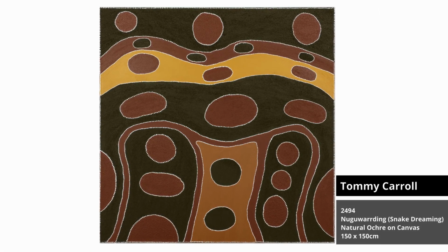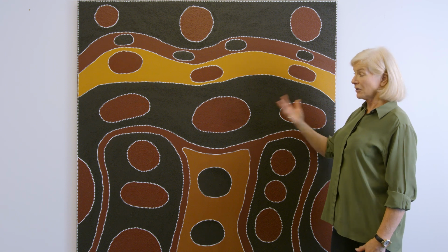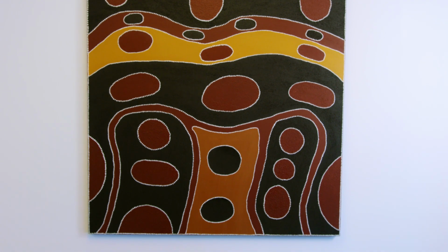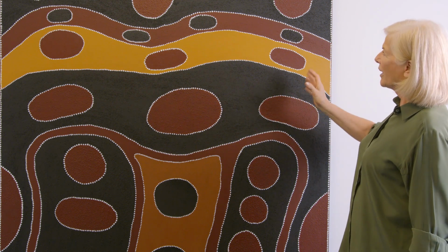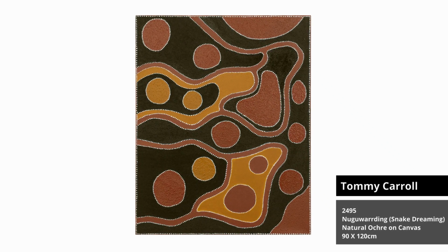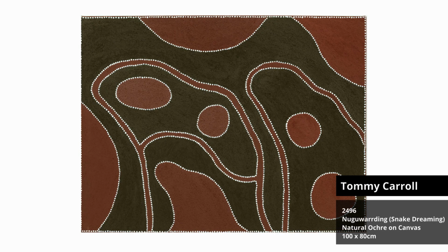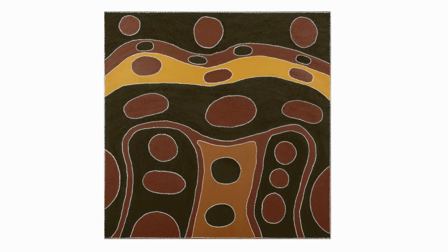This is a work by the artist Tommy Carroll. Tommy's 65 now, and he has his own distinct style, which you can see from this work. This is all about his country, Doon Doon. So it's the hills and the rivers and the waterholes and everything that happens around Doon Doon. I like Tommy's style very much. It's really executed beautifully. Every dot is so perfect. You can see that he takes a long time to make his work. His texture is very beautiful. His black is so strong. And so he's a kind of perfectionist in the execution of the work.